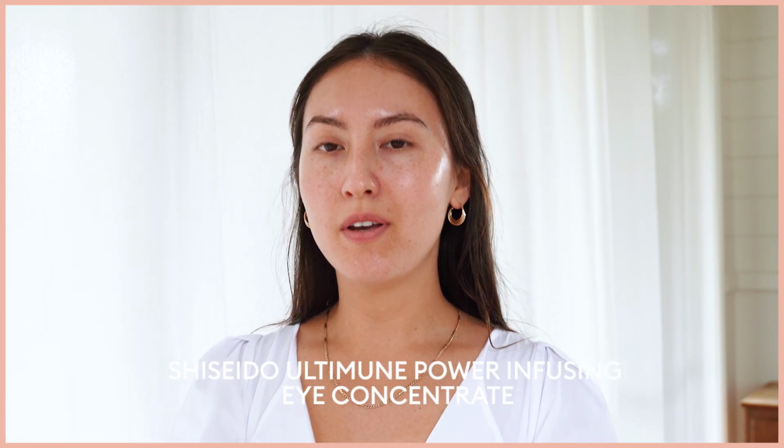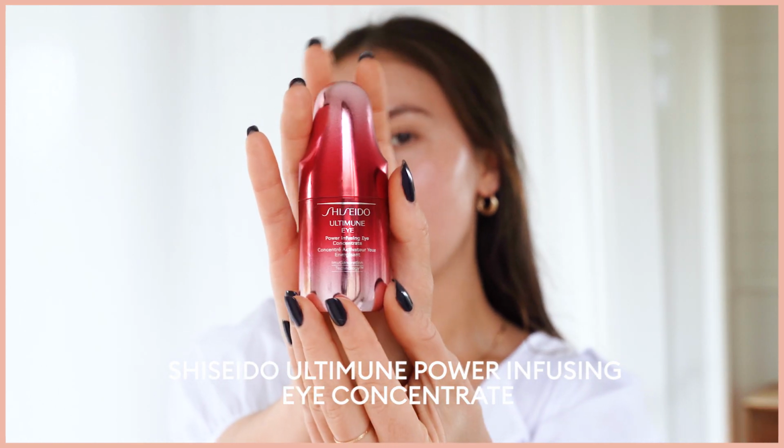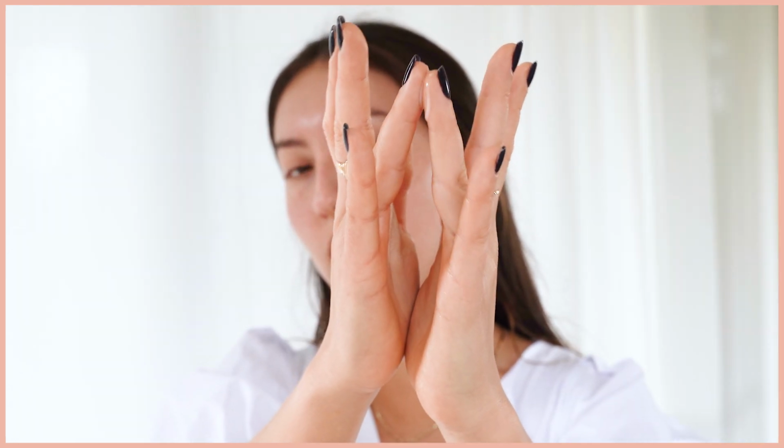And now I'm moving on to the last and final step. It is the Ultimune Power Infusing Eye Concentrate. It comes in this super cute little bottle. 1 pump is all you need for both eyes. Now to apply this, I just gently massage in little circular motions, starting here, and then I bring it out to my temples. This product is super cooling and refreshing.